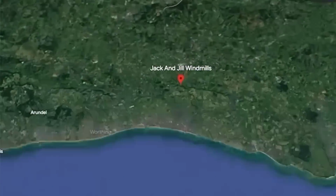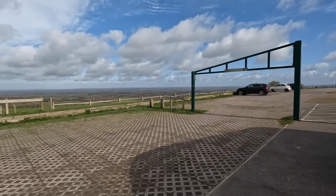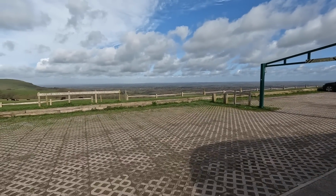Good morning and welcome back to the channel. We have just had the best night ever. What a park up we found. It's called Jack and Jill Windmills. As you can see, there are windmills. We're going to go and have a look at them in a minute. But look at this for a stunning view. All free, lovely night's sleep, amazing.